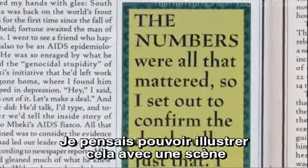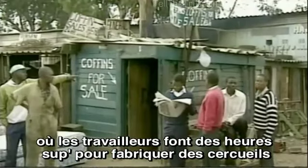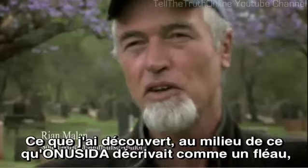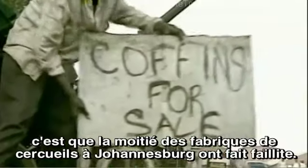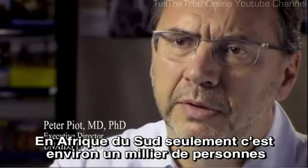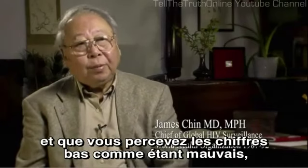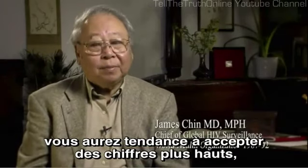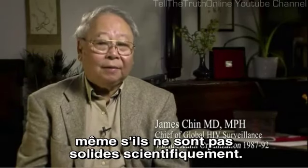I thought that I could illustrate this with a scene that began in a coffin factory in Johannesburg, where workers are working overtime trying to create caskets for these mountains of people who are dying of this condition. And I discover that in the midst of what UNAIDS says is a plague, half of the coffin factories in Johannesburg have gone bankrupt. In South Africa alone, it's about 1,000 people dying every day from AIDS. If you're an advocacy agency and you perceive low numbers to be bad, your bias may be to accept higher numbers even if they're not scientifically sound.